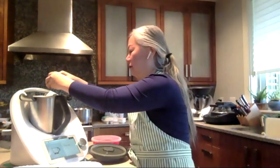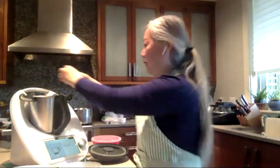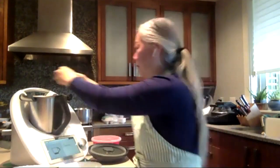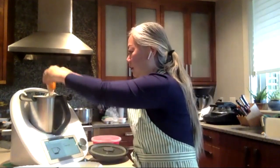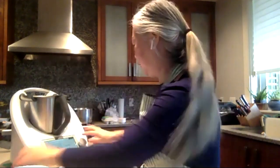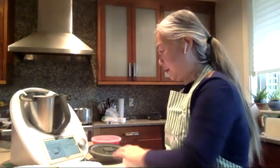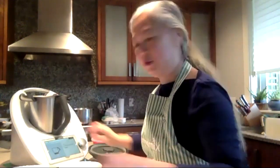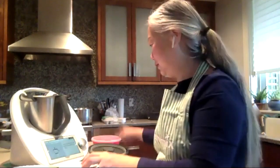And I'm going to put in 4 eggs. 1. So this is good for about 7 egg cups. 2. 3. 4 eggs. Next, a little bit of pepper. Pinch of pepper. And I'm sure it's going to ask me for salt next. Oh, no, no salt.